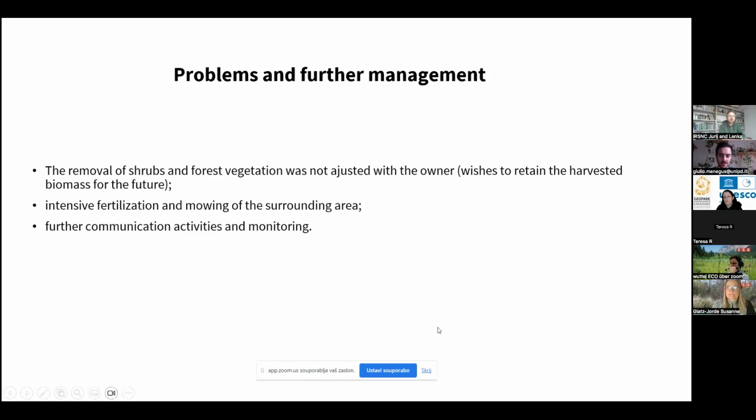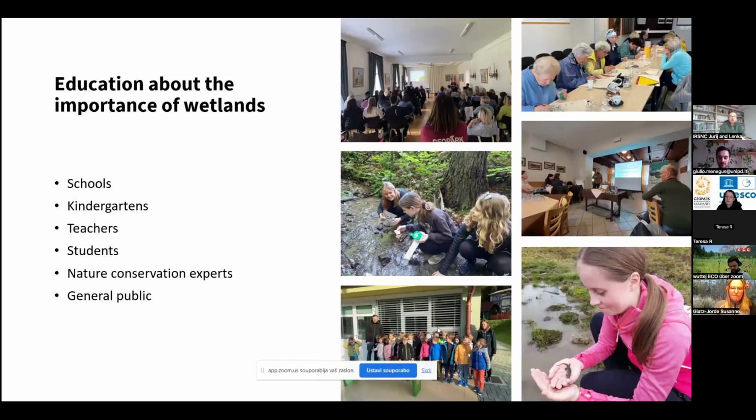Yeah, now yes. Okay. So the problem that we have here is that the farmer is old, and he is not really interested in the removal just yet, because he had a really strong windstorm in the forest, and he wants to retain the harvest for future years. One of the main problems also here is the fertilization and mowing in the surrounding area. But the owner is interested, and in the future we will help him when he decides to remove the overgrowth.